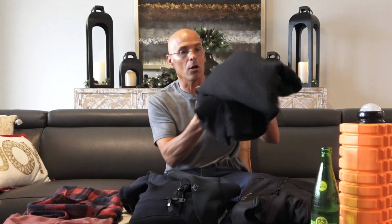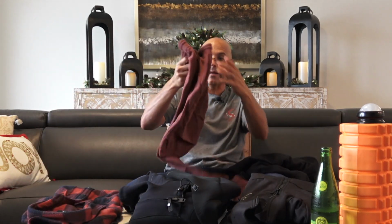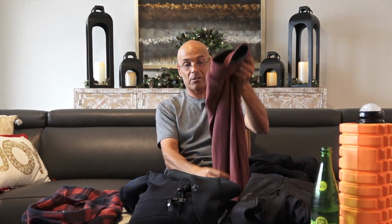Now, this next product I was turned on to by a friend. It's by Stance. They're calling it their Butter Blend. Now, this is a hoodie. And then I also have the Butter Blend sweatpants. And this stuff, bar none, is the softest sweat material I've ever felt.